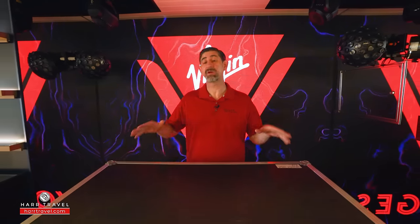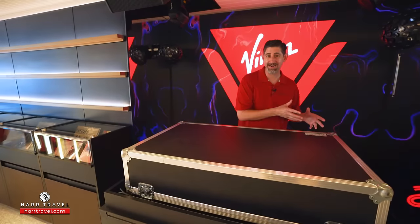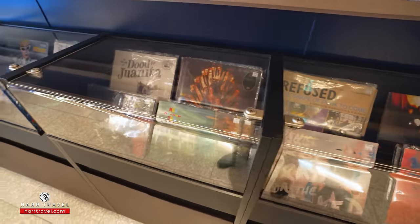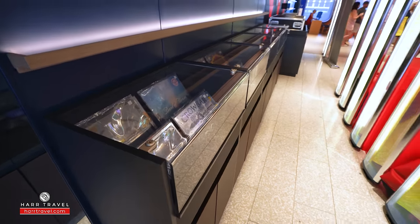So now I'm in the vinyl record store and the DJ booth, and I'm gonna be mixing it up a little bit later here. I love the concept that Virgin embraces its heritage as really a music store to start. You've got all kinds of vinyl options to choose from, and of course, they'll turn the entire roundabout into a party each and every single evening.